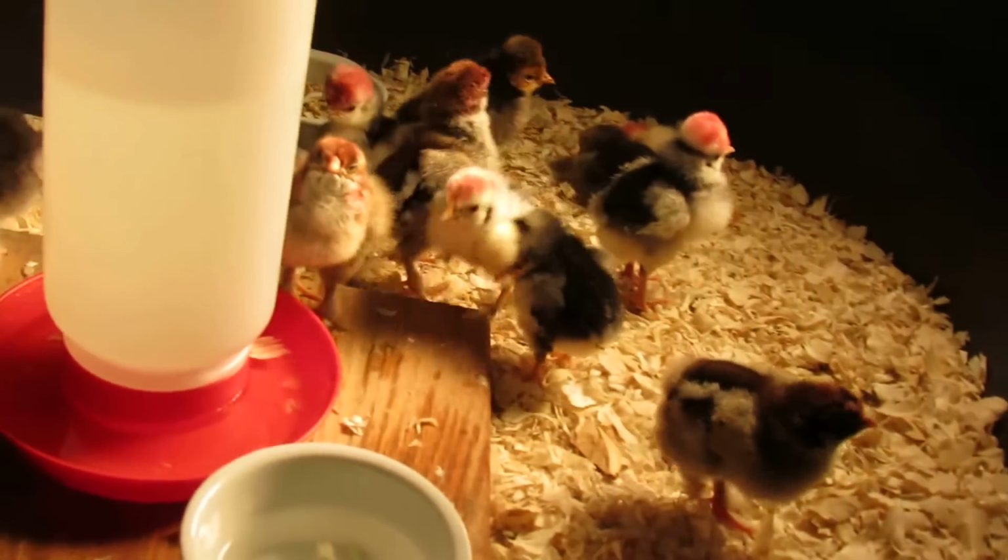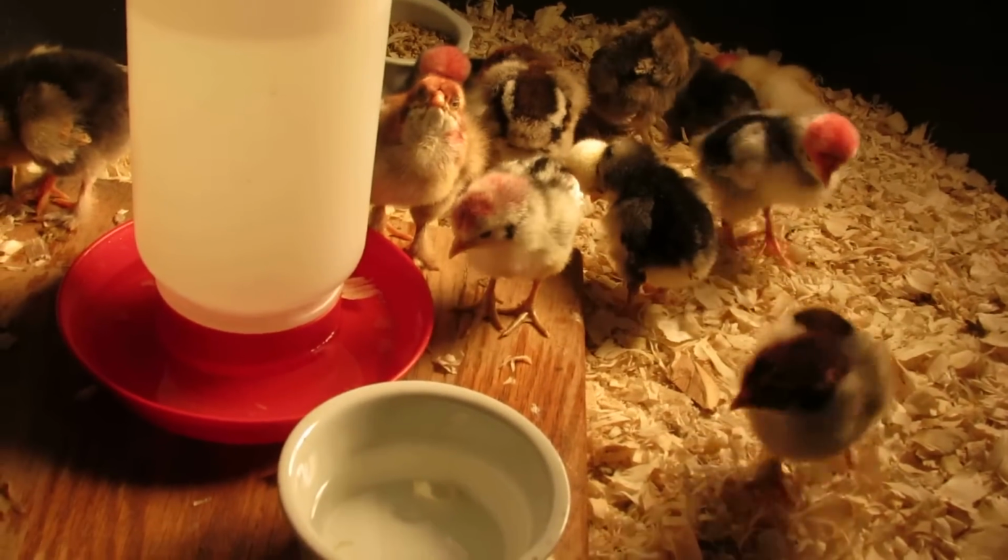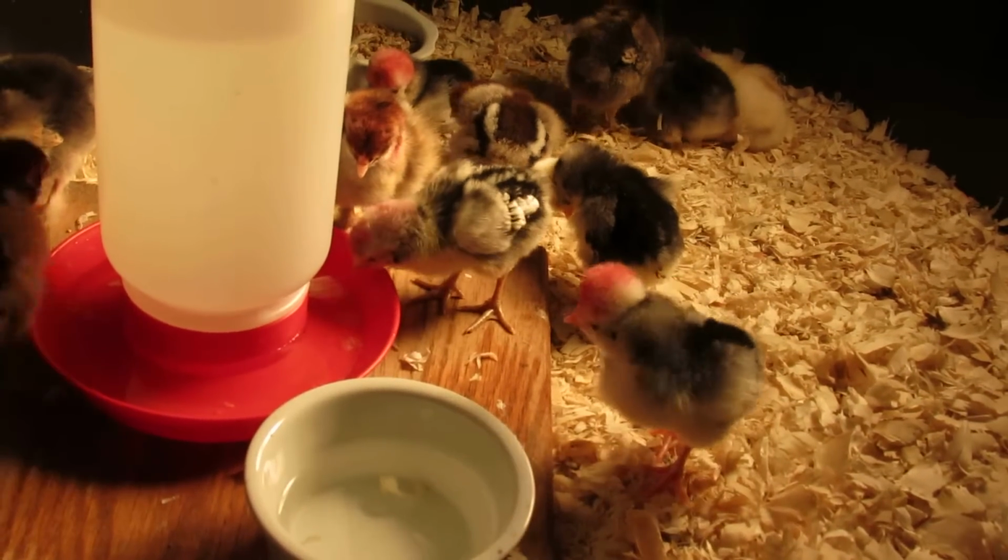Quick little guy, the new guy. Kind of looks like a chickadee from outside or something.